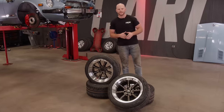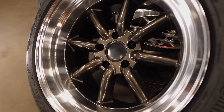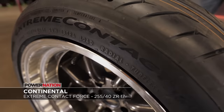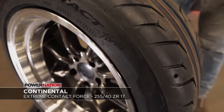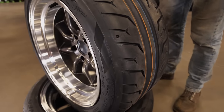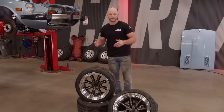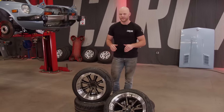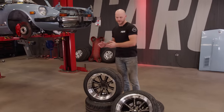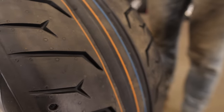To get our Datsun back on the ground, we have a brand new set of wheels and tires with Rota's RKRs in a 17x9.5 and Continental's brand new ExtremeContact Force in a 255/40/17. These tires are really cool because they are an ultra high performance summer tire, but also designed for endurance racing. They feature a 200 tread wear rating. So if we decide to take our car and do some spirited driving, the car's gonna have no problem gripping in the turns. But let's say we take it to a track, which this car is very capable of now with the new suspension. These tires can go lap after lap. They'll handle the heat and they'll give us consistent lap times.